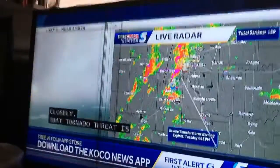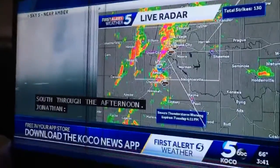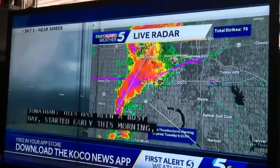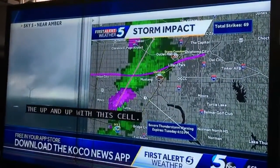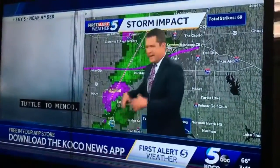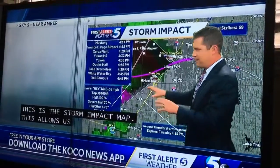Yeah, absolutely. So this has been a very busy day. It started early this morning, and here it is now continuing. And it definitely looks like the hail threat may be on the up and up with this cell right here. It might start becoming a little bit more widespread as it goes from Tuttle up to Minco. So this is our storm impact map, and what this allows us to do is it cleans up the radar, puts things in a simpler kind of view, I guess you could say.